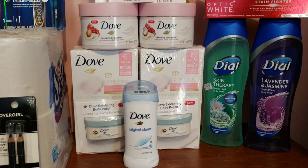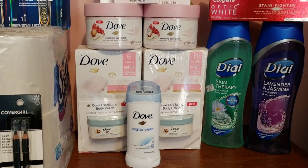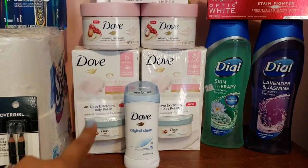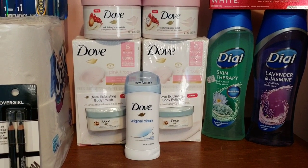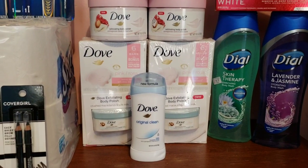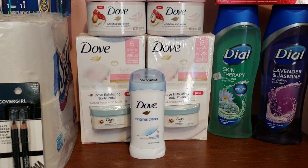So I ended up getting two of the body polishes. I have been wanting to try those Dove body polishes, and I finally got the chance as I did have a CRT as well. I ended up getting the body bars because I know my mom really likes the body bars, so I decided to just go ahead and get these for her. But if you do want to get the Dove body wash, the Dove body foam wash, those are a little cheaper. And to complete the deal, I ended up getting the Dove deodorant original clean.